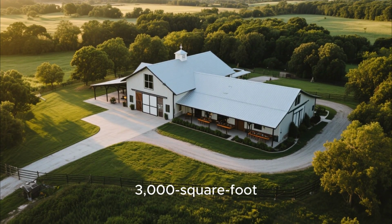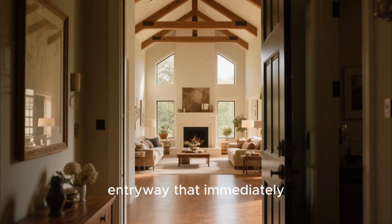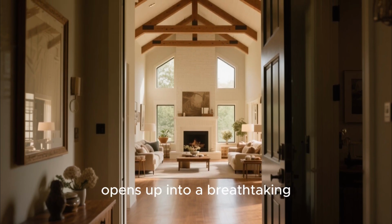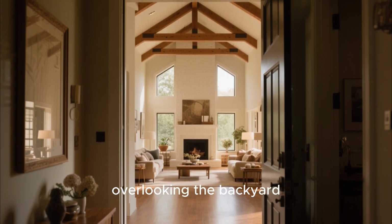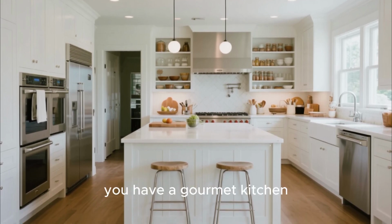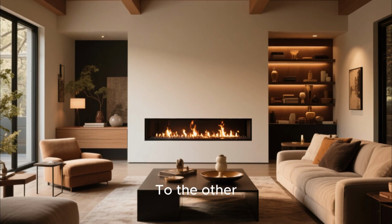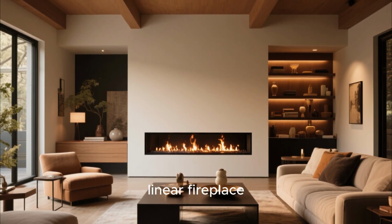Picture a 3,000 square foot, single-story layout. You walk in through a modest entryway that immediately opens up into a breathtaking great room with a 25-foot vaulted ceiling and a wall of windows overlooking the backyard. To one side, you have a gourmet kitchen with a huge pantry. To the other, a cozy living area centered around a sleek, linear fireplace.